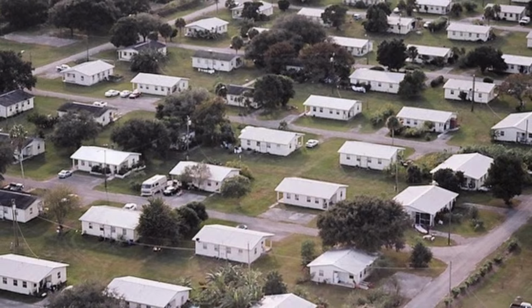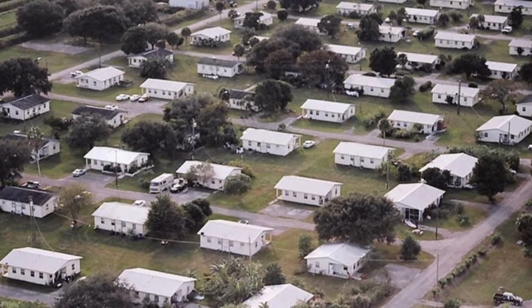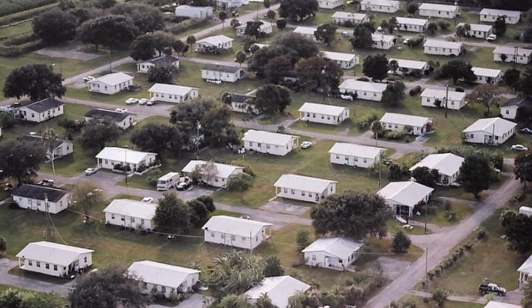It has 54 duplexes and 6 houses. It's owned by a religious group to offer post-prison care. It is the largest community of registered sex offenders in the US. They do not discriminate based on your religion. It is a religious group that owns it, but even if you're atheist, you're allowed in. They do not allow those that have been convicted of serial crimes or violent crimes.